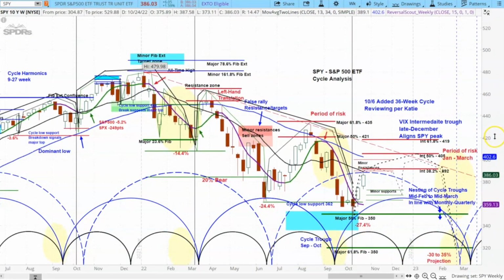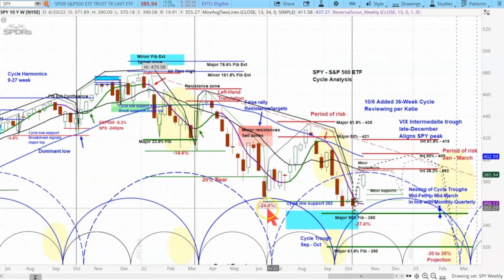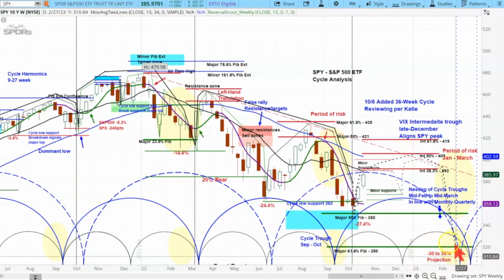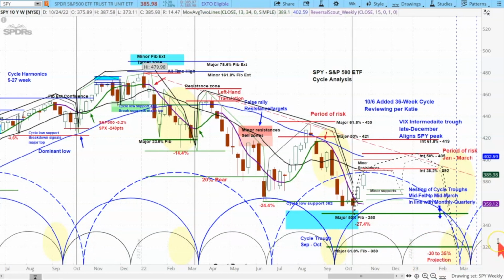decline during that period. So you can see that each of these cycles got to a lower low. This one had the market from its peak down 14.4%. This one in the mid-cycle, 24.4. This one, 27.4 on the S&P 500. And we're projecting a 30 to 35% loss in this bear market sometime out in this late winter or early spring period for the market.